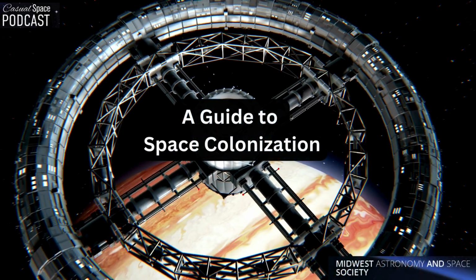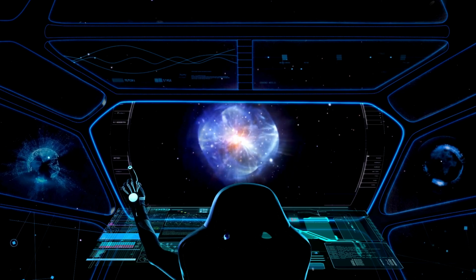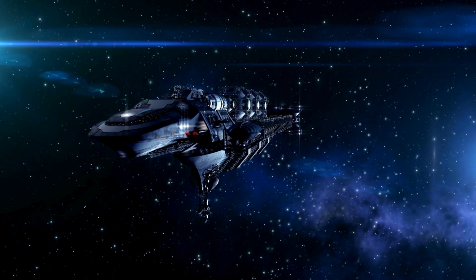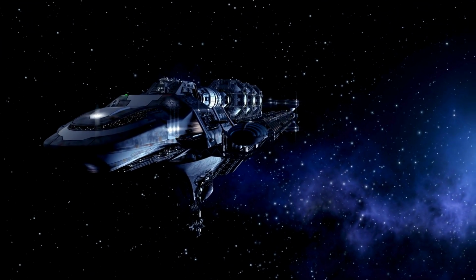A guide to establishing a colony in space. As humanity ventures further into the cosmos, the idea of establishing colonies in space has transitioned from the realm of science fiction to a tangible and exciting possibility.